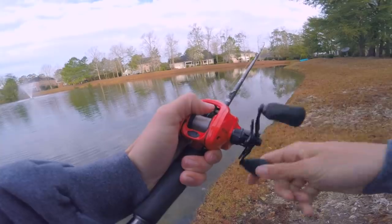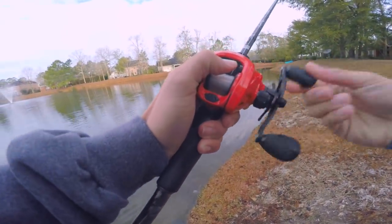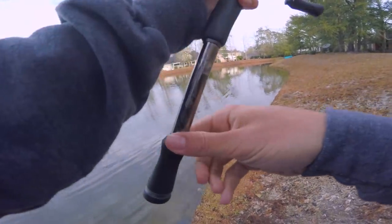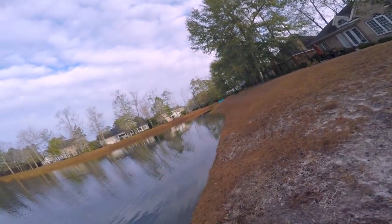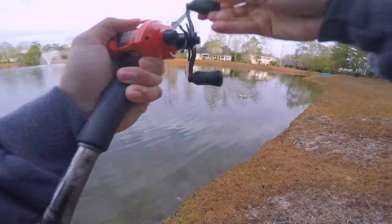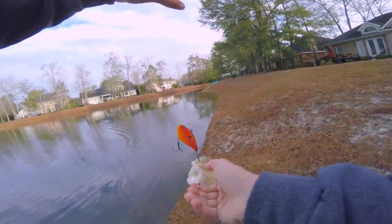I don't even know if there's fish in this pond. That's my biggest thing. That's one thing about fishing new places, you just don't know. So you get that bite. Just like that, I got him. Oh my gosh, guys. He's small. He's running circles. Okay, all right. I will take that.